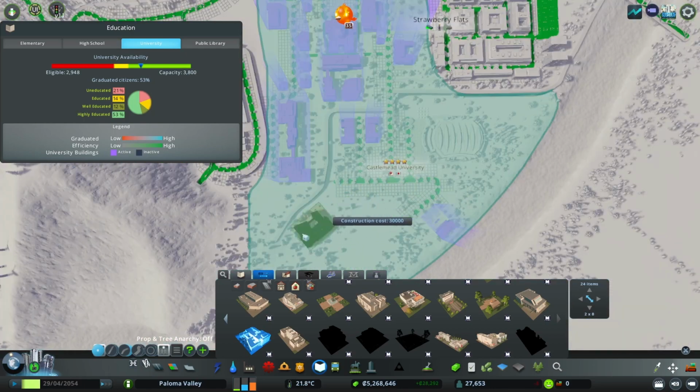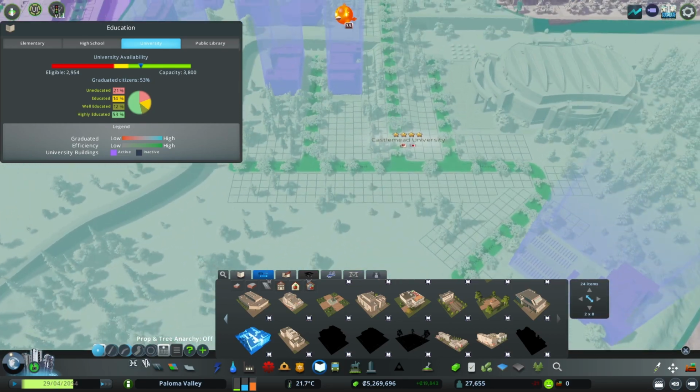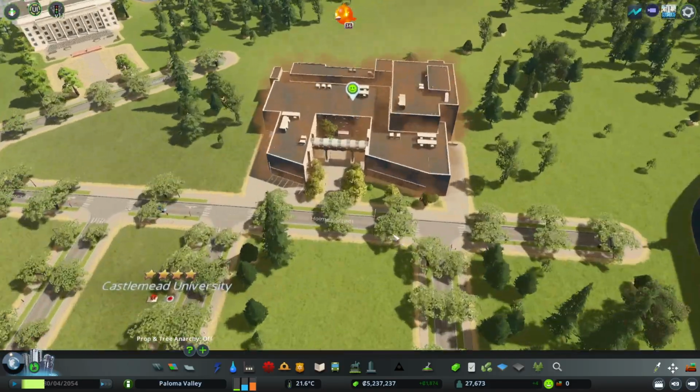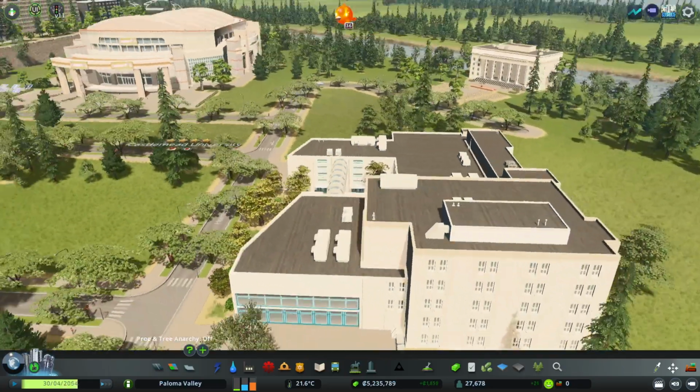I think I'm going to add the new things down here because this area is fairly empty so far. So let's think about maybe adding the labs in this center part here. That's a cool looking building. I love that tunnel across there.